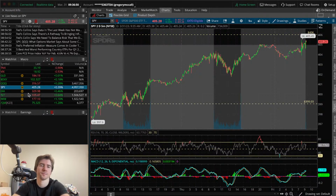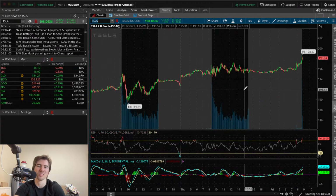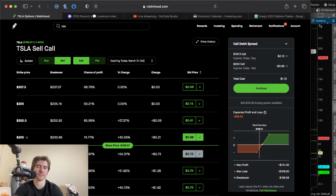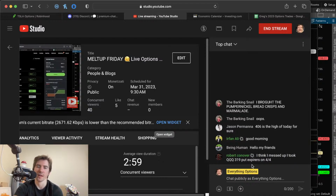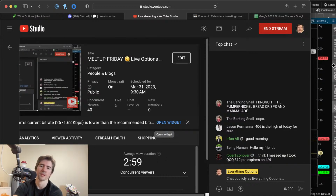All right. Let's check in on Tesla at 198 still. So we're getting real close to that 200 mark. Just $2 away. It's up 1.5% already this morning. Took a QQQ 319 put that expires on March 4th. I'm not sure if that's the wrong move.